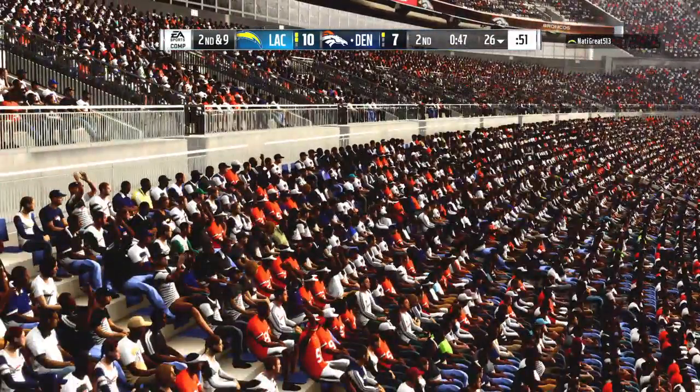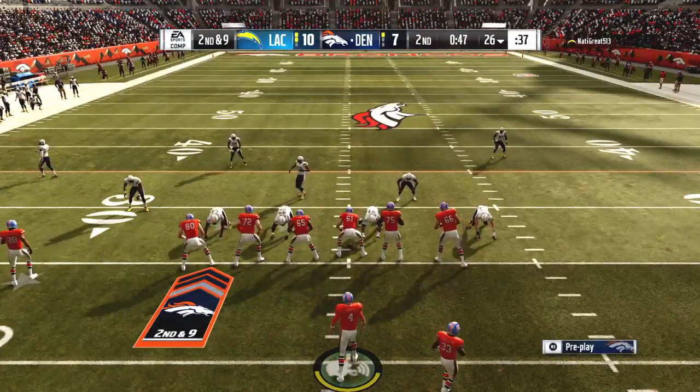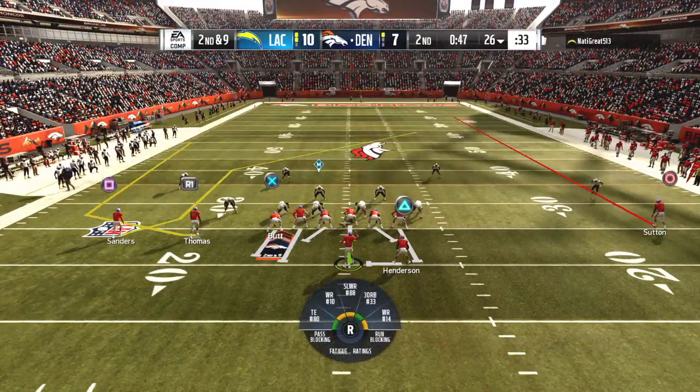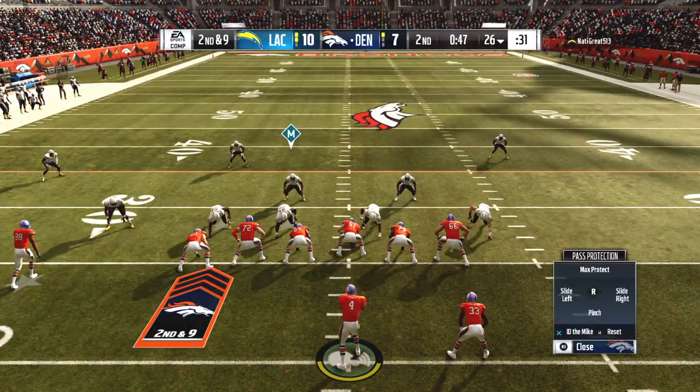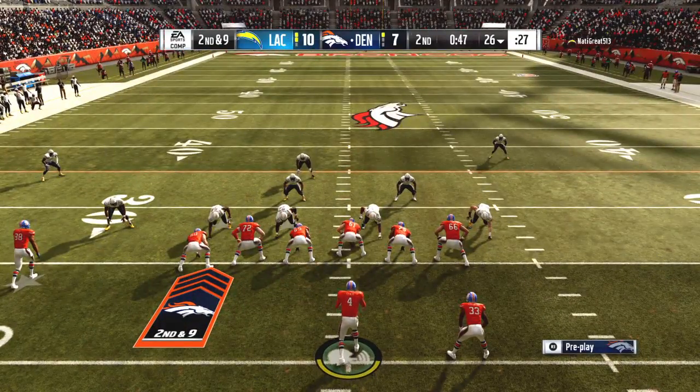Let's go, let's go. Hey, let's go. Very left, very left. On 53. Roger. Like 20.